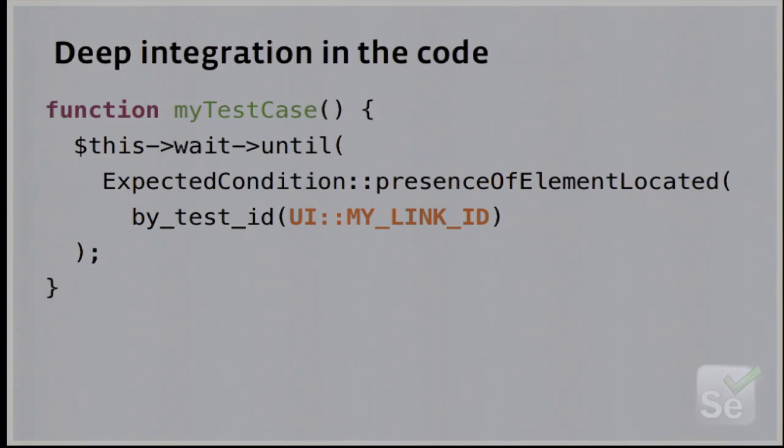And this will look familiar to anyone who's seen any of the WebDriver bindings, I guess. You can now wait until some expected condition, and the condition is that there's an element located by this test ID. And the only Facebook magic in there is the by test ID method that selects on that. So it's really simple, but it actually makes the test a lot less fragile than it would be otherwise. So that's awesome. That's the story for web. That's how we use WebDriver for web.